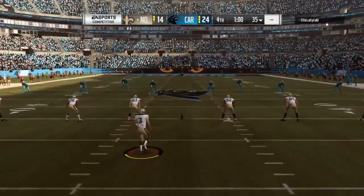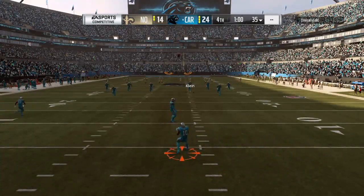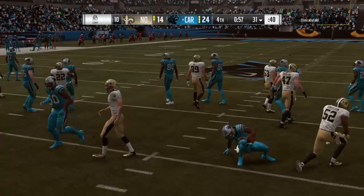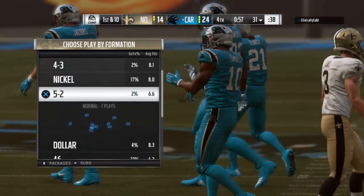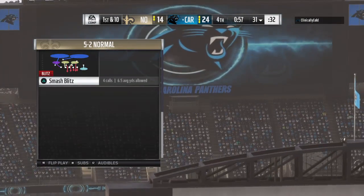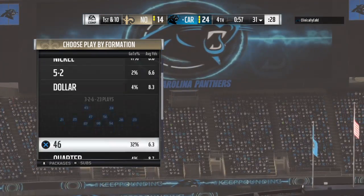Lutz now to kick this one away. This is taken at his 4. And nice work on the return as they'll start their drive just past the 30-yard line. Now the Panthers offense, they get set to come back onto the field. And they had 3 points last time, but they didn't want 3 points because they were well within range of scoring a touchdown. We'll see if they can do better now.